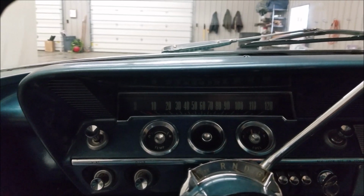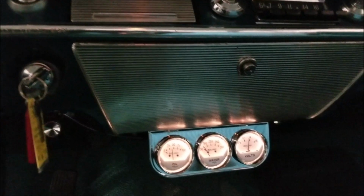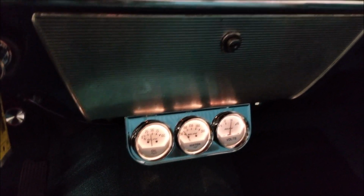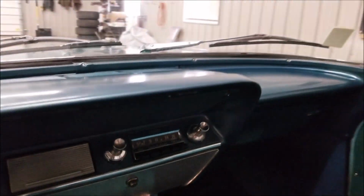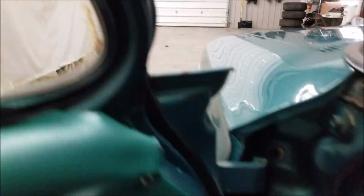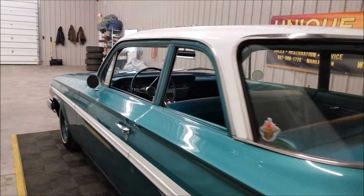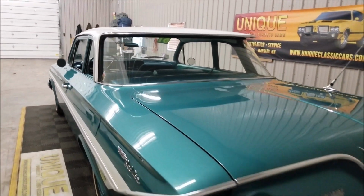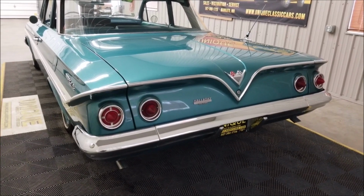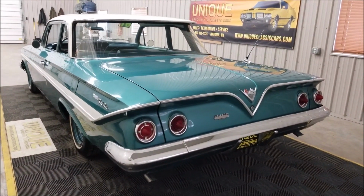Starts easily. Idles nice. With a 348, this car should haul right along also. Aftermarket gauge, as you can see. Other than that, pretty much stock looking dash. Slip around to the back so you can hear this run. Runs nicely, as you can see. Nice sounding car. Wouldn't be afraid to take this one to your local shows, roll-ins, just out having a little fun with it.